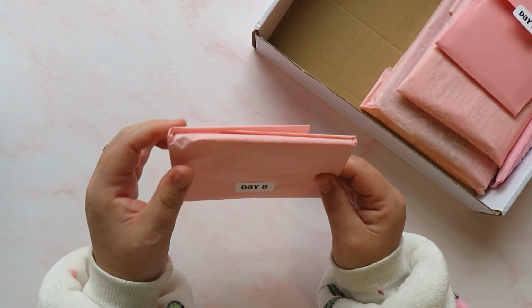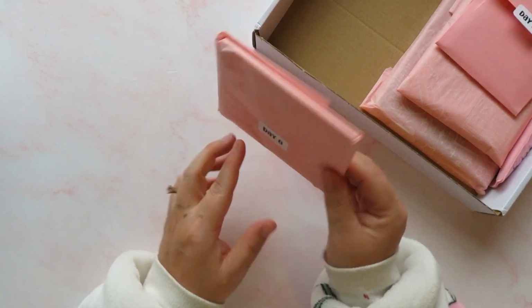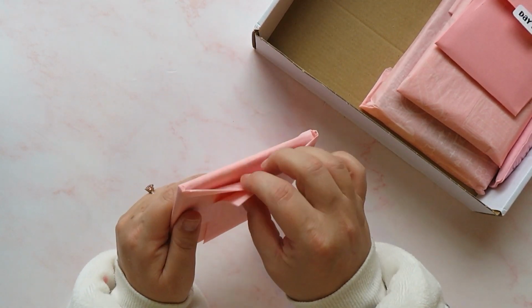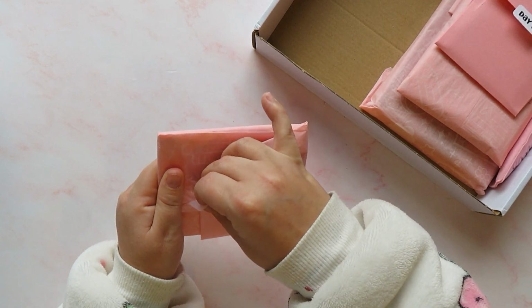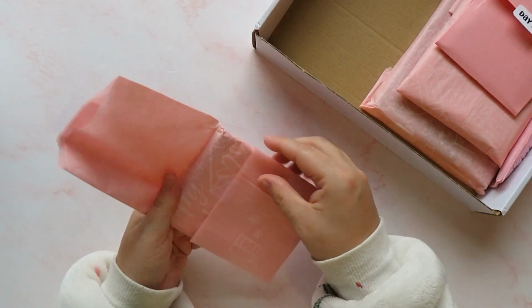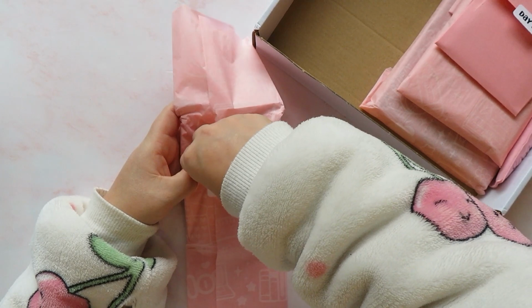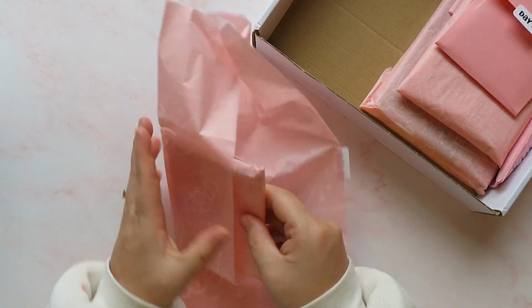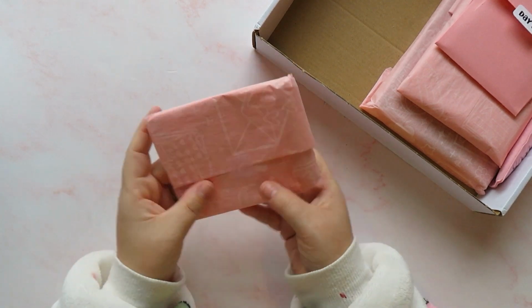And as I'm feeling it, I can feel a coil there. Also, this is that gorgeous vellum, isn't it? I want to try and save as much of this as I can. It's obviously going to rip wherever the label is on it. But I'm definitely going to try and save as much as I can. So let's get in here and see what we've got. Whoop. It's sticking to me.